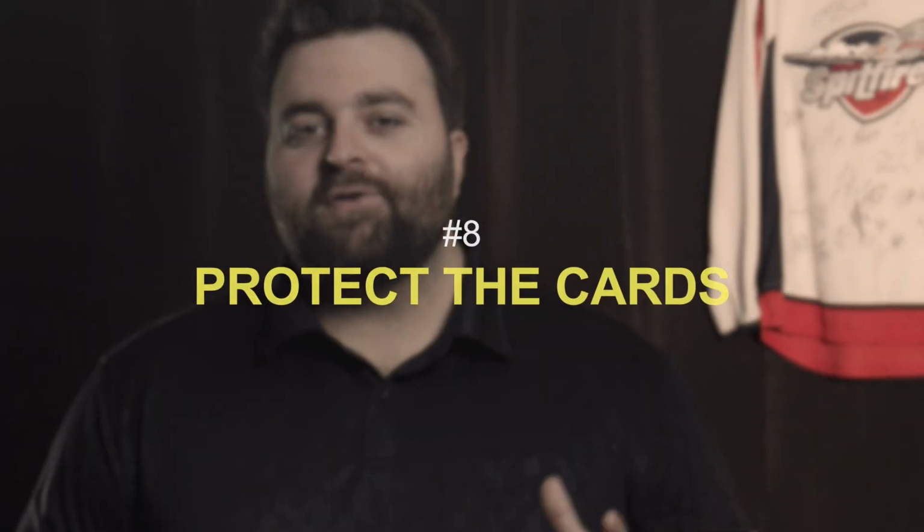Number 8, you want to protect your cards. I don't care if you're into cards or not into cards, or if you have sealed wax, make sure the seal isn't broken. You need to take care of these things. If the condition is off, collectors will not buy your product, or they're going to pay you much less. Take care of your stuff. That's going to be the number one thing. Condition of the investment, that's very important.